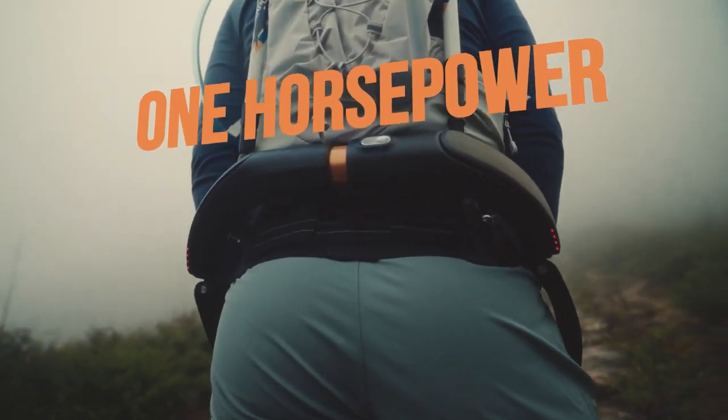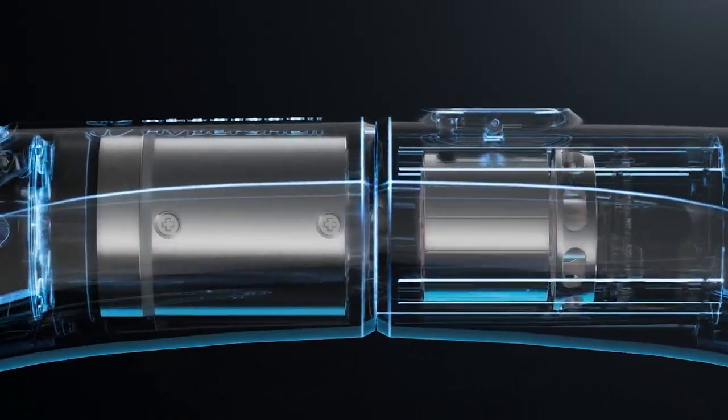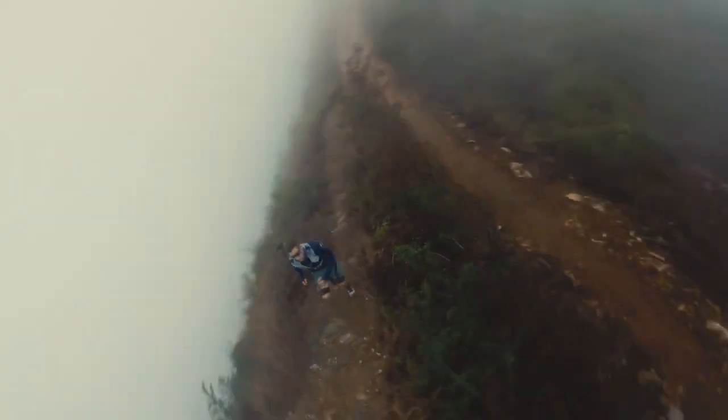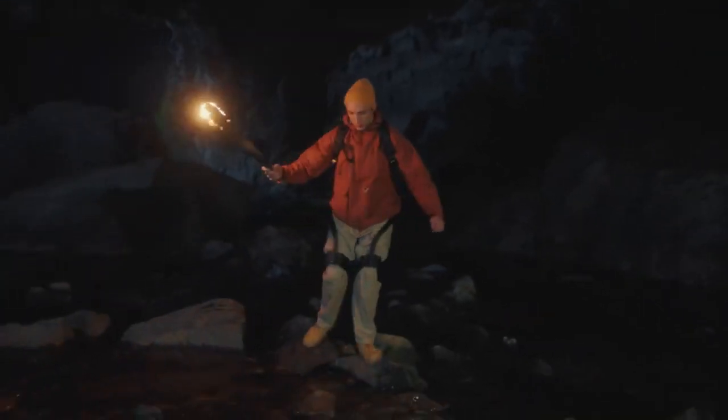Gain extra horsepower in hyper mode, even at your best pace. Move fast, break records, make a history of your own. Don't drive it, live in it.